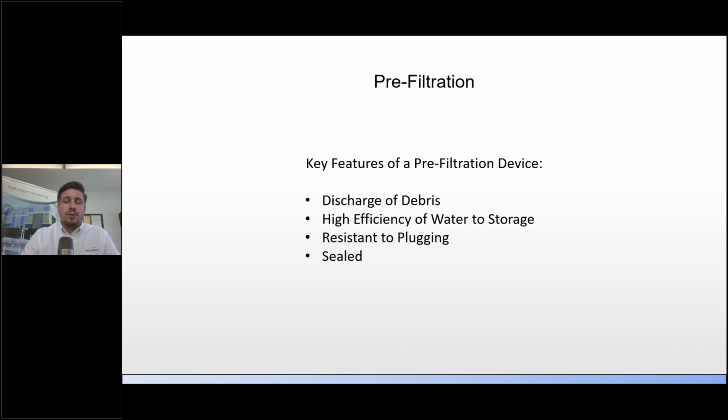Key features for pre-filtration devices, and there's plenty of them out in the market, but it needs to be able to discharge the debris. So it's not just holding on to everything it captures, where it then has to be cleaned out frequently. It should be able to divert leaves off to normal stormwater runoff and clean water going to the tank. High efficiency of water to storage, so you don't want to be losing a lot of the water you want in storage going down to the debris discharge.